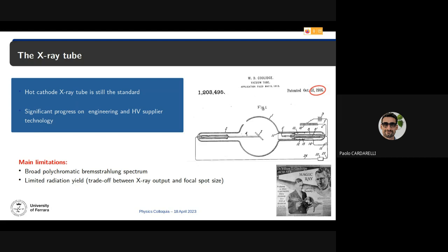One is that it has this broad polychromatic Bremsstrahlung spectrum. And the other is that it is very limited, let's say, in radiation yield, and we always have a trade-off between the X-ray output and the focal spot size.